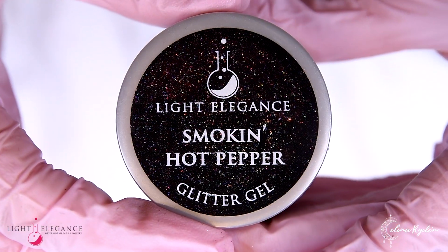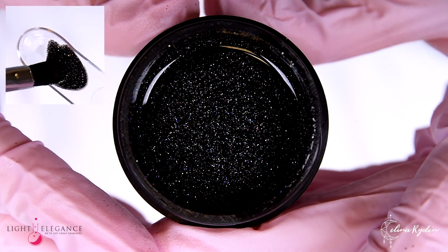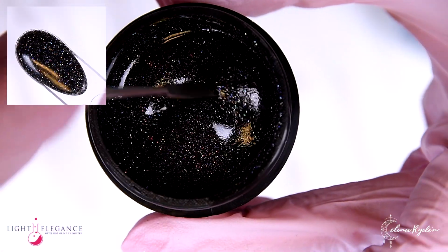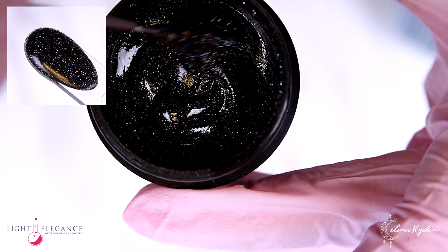Could this finally be the perfect black glitter? Smokin' Hot Pepper has a deep black base with multicolored flashes, which will make you dream of galaxies and outer space. I would even dare to call this a finer version of Big Dipper.